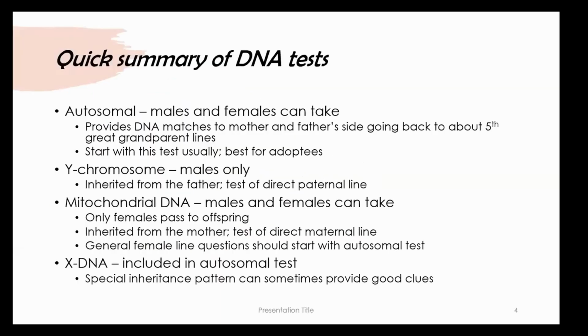So our 4 types of DNA testing that you can do for genealogy are autosomal, Y-DNA, mitochondrial DNA, and X-DNA. The autosomal is the one that probably most of you have taken. It can be taken by anybody, male or female, and it provides you with DNA matches to both your mother and your father's side. And you will get matches that descend from about the same 5th great grandparents as you, give or take a generation or two on either side of that. And most people do start with this test, and it is the best one for adoptees to start with.